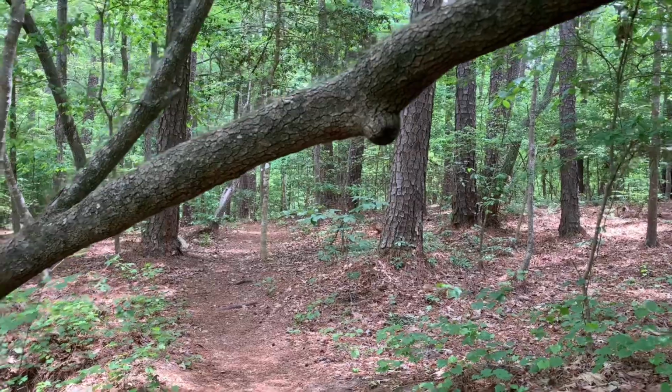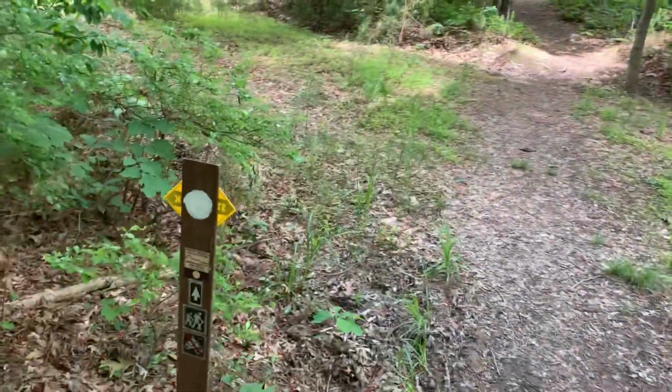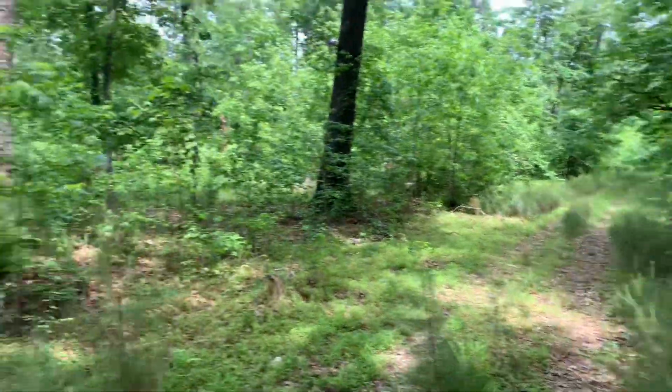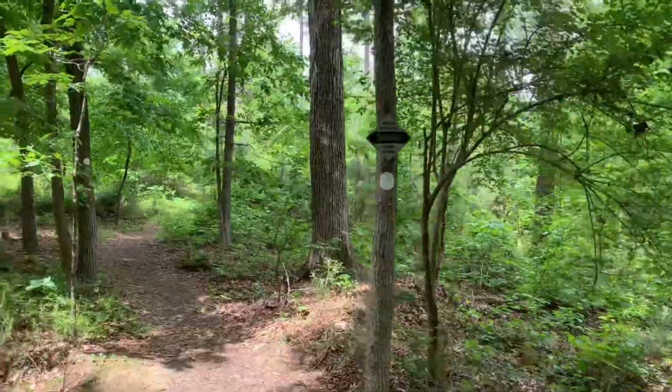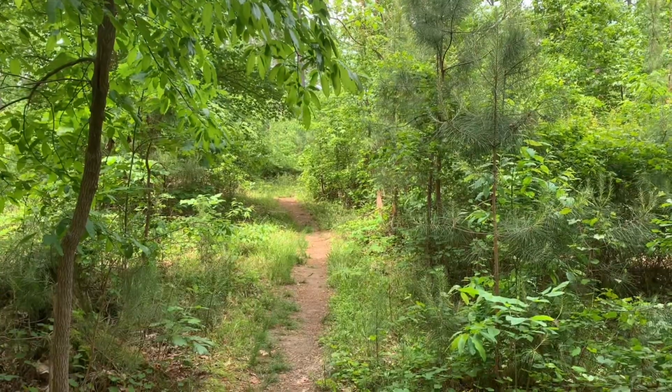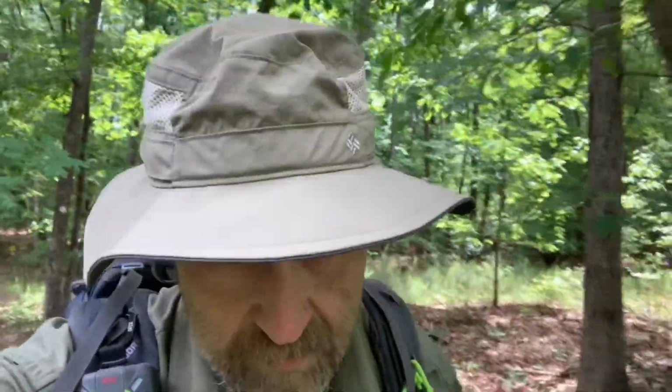This came from that way. Now we're leaving the state park, crossing the roadbed, and entering the game lands. Still on MST. And we're getting into the pine trees. That's why I have this hat, to shield the back of my neck, because it's going to get sunny.